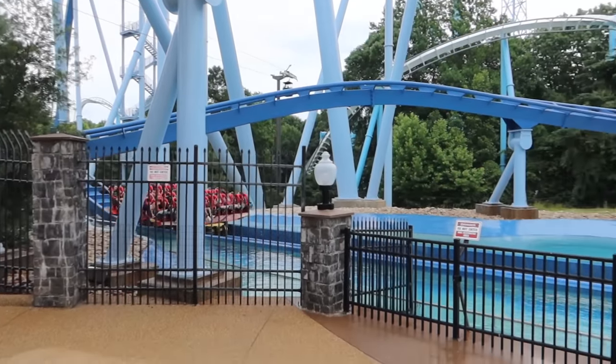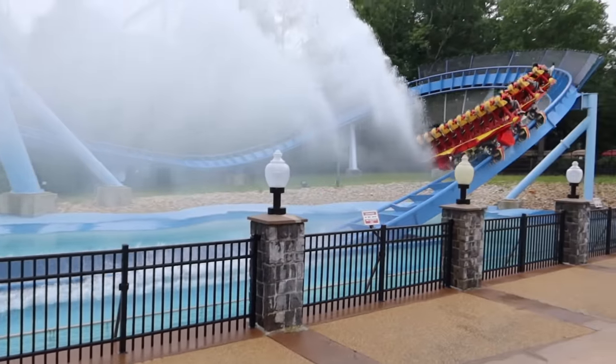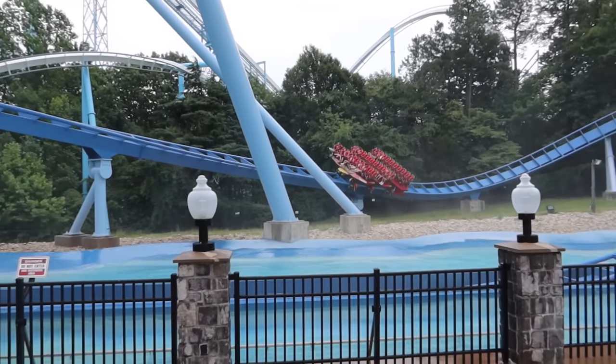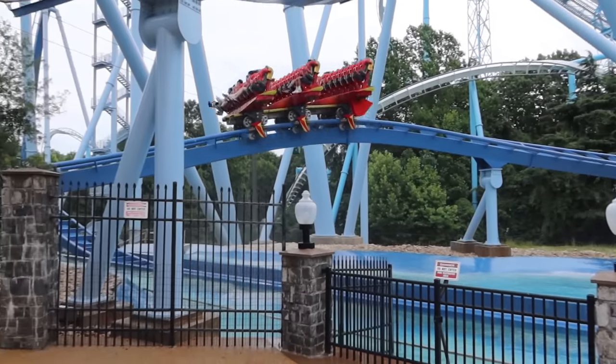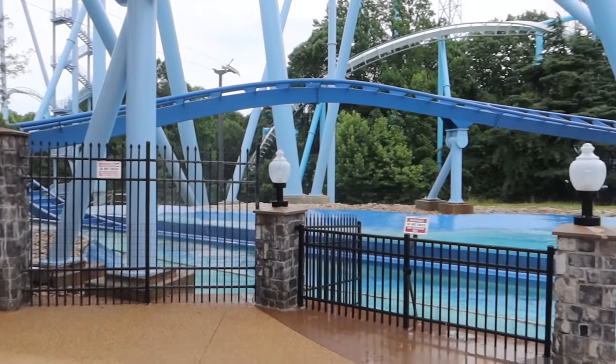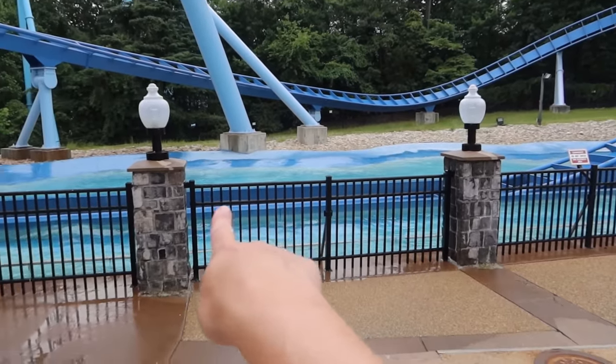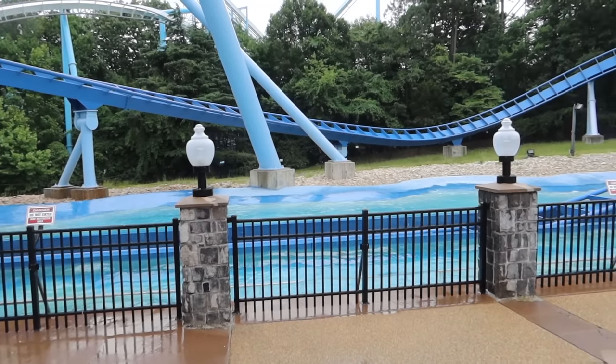Oh, it pushes you down a little bit. Yeah, it does. Let's take a closer look at it. And here it comes. Oh, wow. How cool is that? I do love the water splashes, especially ones that are caused by the train. I think it's fantastic. You've got the two metal bell parts on the back of the train, and literally they just come into the water here and create that splash effect, which looks really cool.